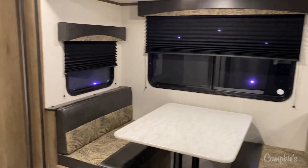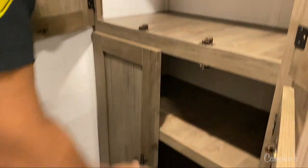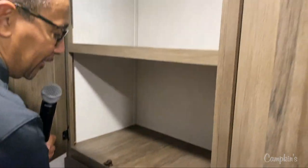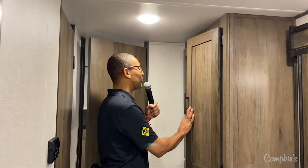Now, as we move towards the back, there's a lot of space here, and you can use it in a couple of different ways. You might use it for the kids because we're going to look at the quad in a second. So you might put some of the things that they need here. You can put towels here. You can put all sorts of things. When it comes to trailers, obviously, space here, there, and everywhere is extremely important.